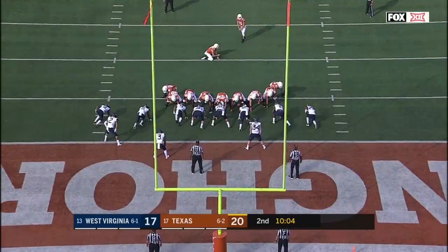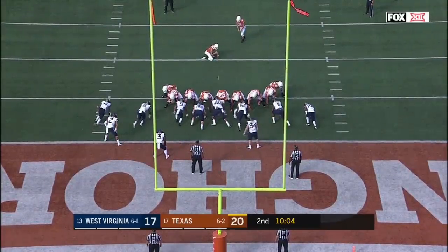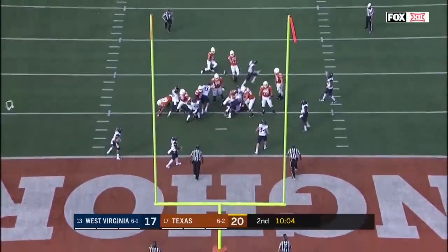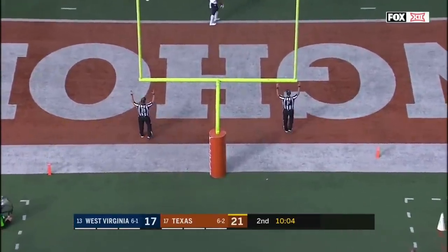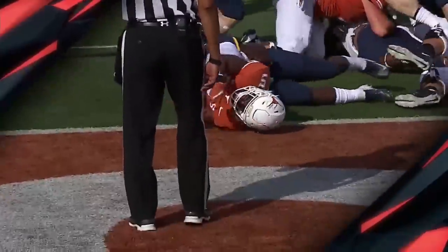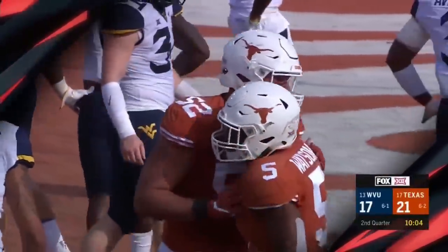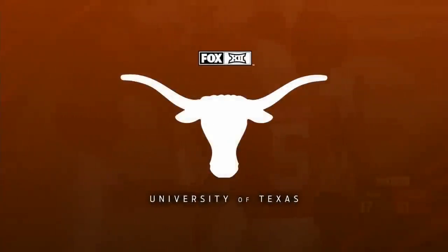Fifth lead change in 20 minutes. Cameron Dicker, the extra point. 21-17, 10:04 to go in the second. We've got a classic Big 12 offensive explosion going on in the Lone Star State.